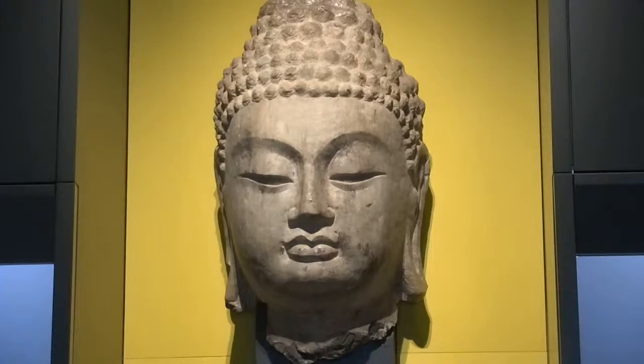Some people have some guesses about what it is, stone, marble. I'm going to tell you about this work of art. I'm going to tell you a little bit more about why it seems peaceful. I'm going to tell you what it's made out of.